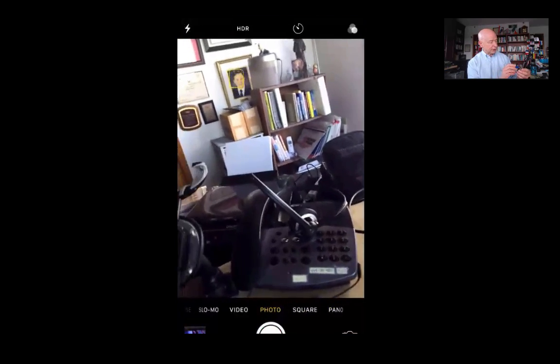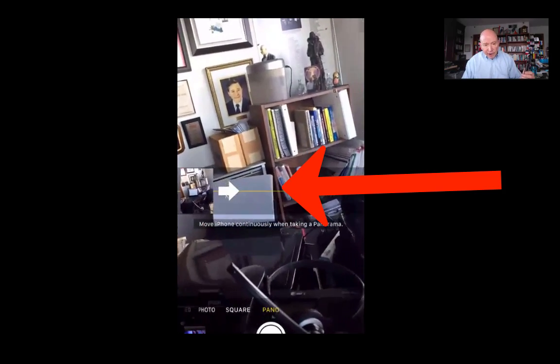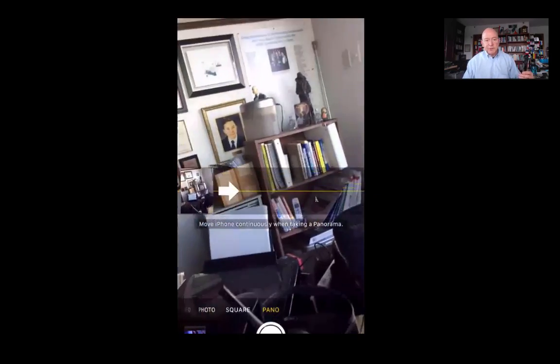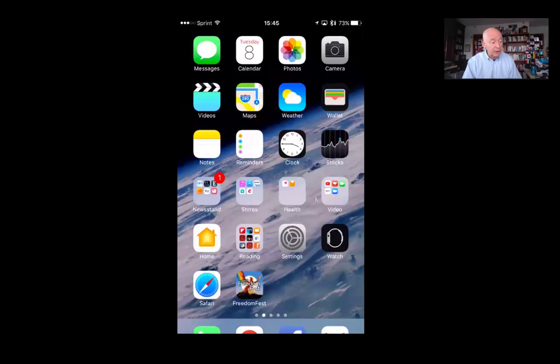And of course, another one that's really nice is the pano, so that way I can get the range all around. You see that arrow over there on the side? Let me show you right here, this arrow right here, and when you do that, it gives you the ability to take a wider range. Really handy little app, and it comes built in, of course, on the iPhone.